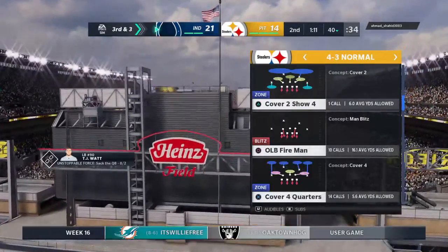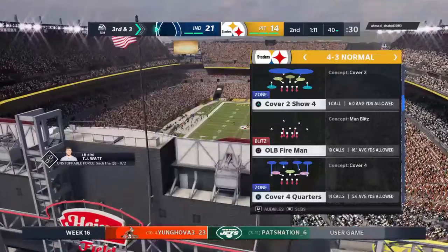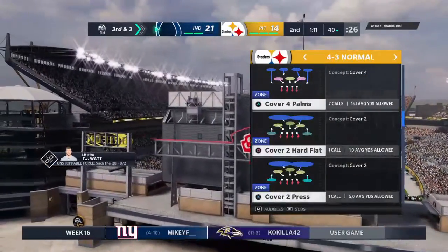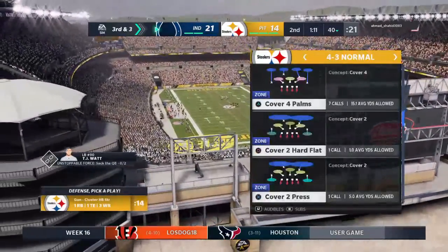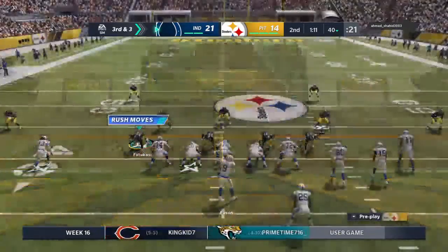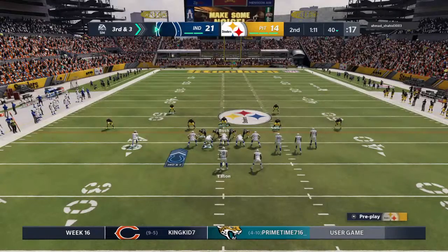And I think they'd be well served to take that type of a physical approach against him the rest of the game. He's had his way so far, but on that last one, that worked quite well for the defense. So the incomplete pass on the last play, and that leads us to a 3rd and 3.